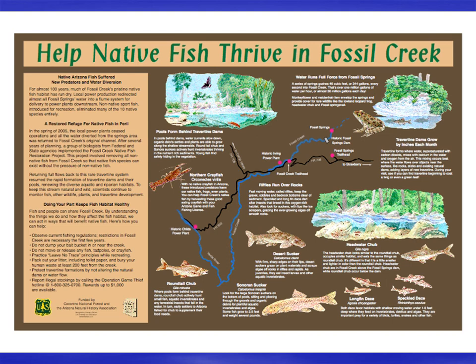So, knowing those basic rules, what do you think of that? Well, we do have a good title up there. It even has 2 verbs. The help is for you, the reader. You help the native fish thrive. Thrive is another one. Good action verbs have a message right there. You can decide if you want to read further or not just from that.